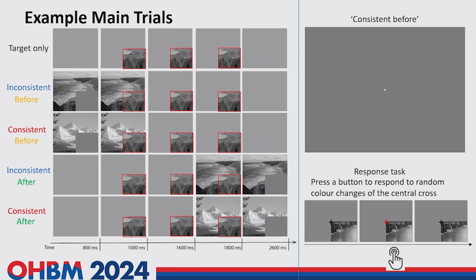In my study, it is very important to make sure the participant fixates their eyes on the central cross. So we have a response task. They need to press the button to respond to random color changes of the central cross.